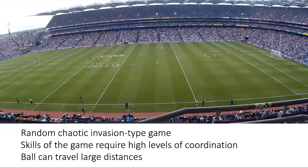So a couple of things that I hope you're able to observe: hurling is often described as a random, chaotic, invasion-type game, where the technical skills of the game require high levels of coordination. The ball can travel from one end of the field to the other very, very quickly, so players have to be really alert all the time, and they can be engaged quite suddenly.